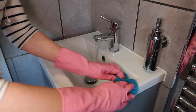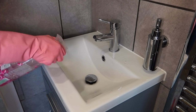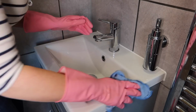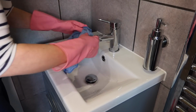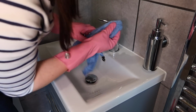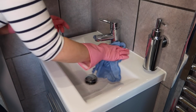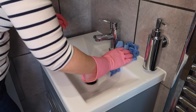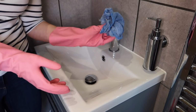So I do actually clean the sink most days, just grab a little cloth, sometimes wipe over with a bit of water, sometimes grab some of the Method from the bathroom cabinet behind me, but I do find the easiest way to clean, if I'm honest, is in these short pockets of time. As much as I love the idea of my whole house being absolutely sparkly in one go and doing an all-day clean, in reality, I struggle to fit that in.